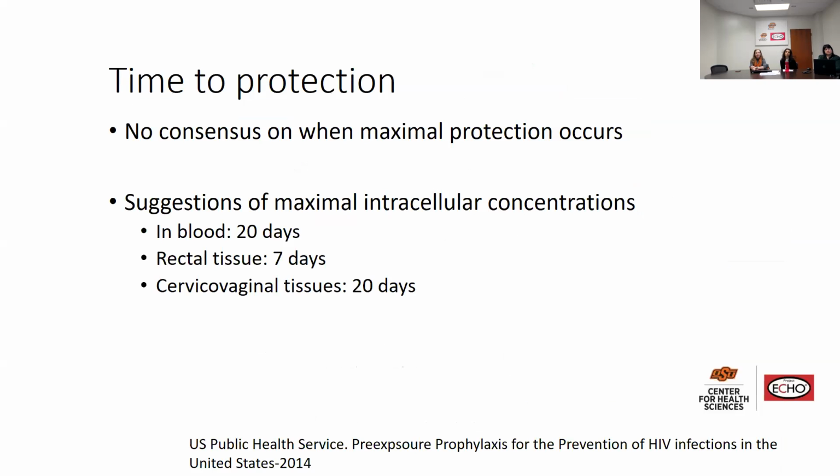So, timed protection. Once a patient starts taking PrEP, when are they actually protected? Not really good consensus on when this happens. We know some from pharmacokinetic data, and we can make some pretty good estimates. The suggestions are that maximum intracellular concentrations happen in the blood within 20 days, in the rectal tissue in 7 days, and then in the vaginal tissue again within 20 days.